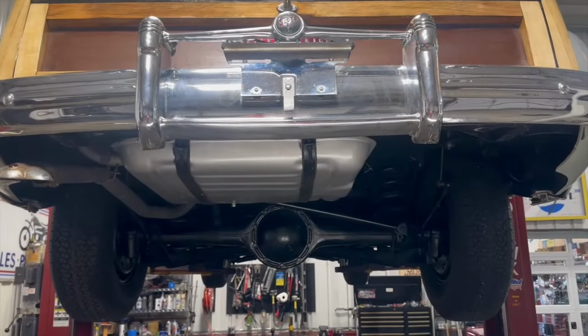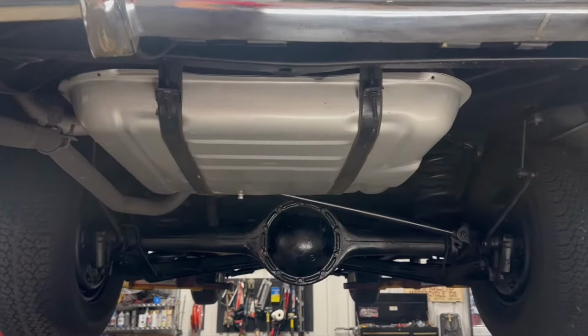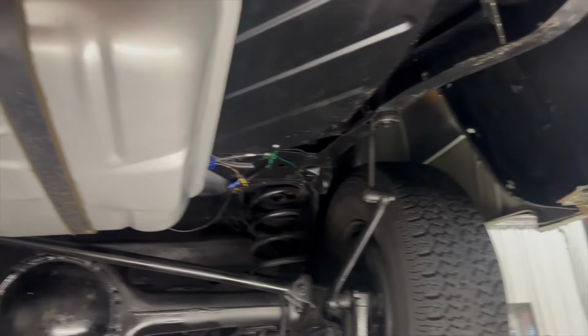Walk under this Woodie wagon and show you the condition of the underside. I'm very impressed how solid it is under here. It's not show. You know, I don't think this car has ever been restored per se, but it's had some updates.